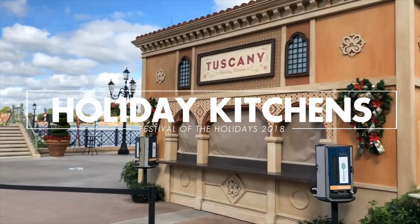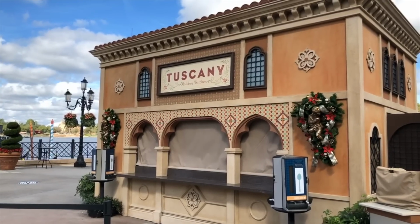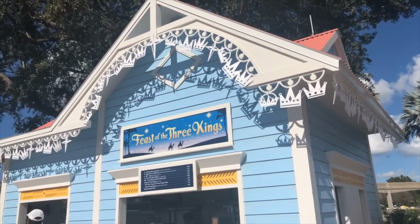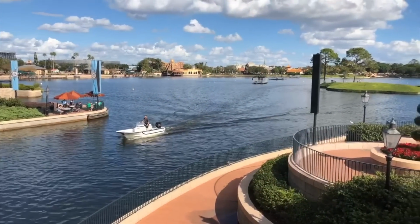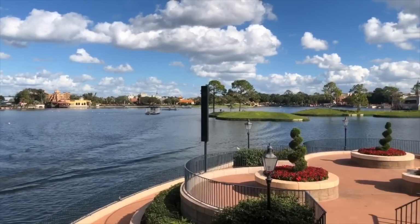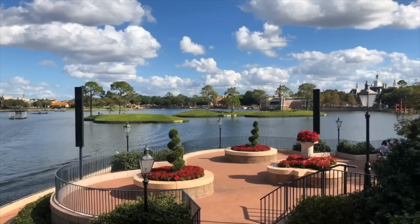But on the flip side, let's talk about the holiday kitchens. These were a subtle improvement from last year. Although Disney does continue to serve mediocre Caribbean food in my opinion, which I still don't understand given the various ethnic backgrounds here in Florida. The rest of the holiday kitchens are pretty darn good, but in my book, the desserts definitely stand out over the savory dishes, and by a long shot.